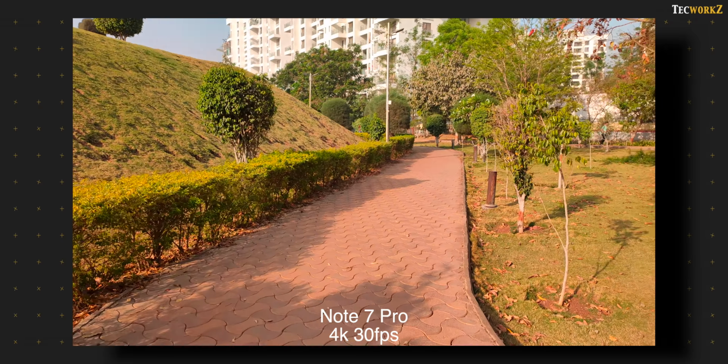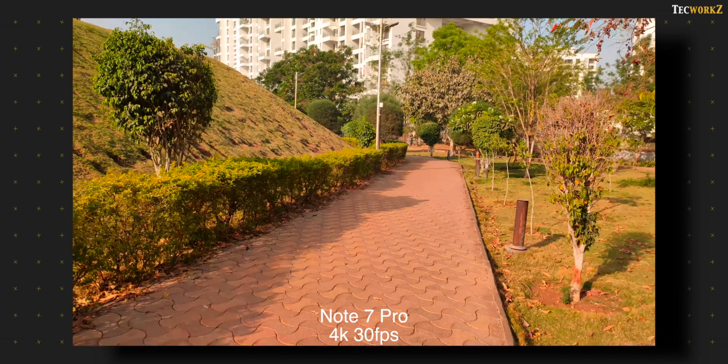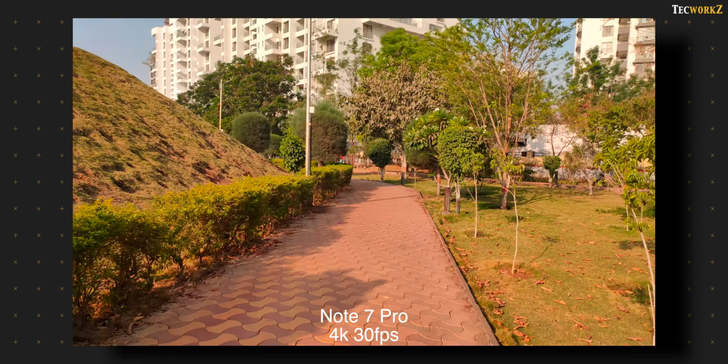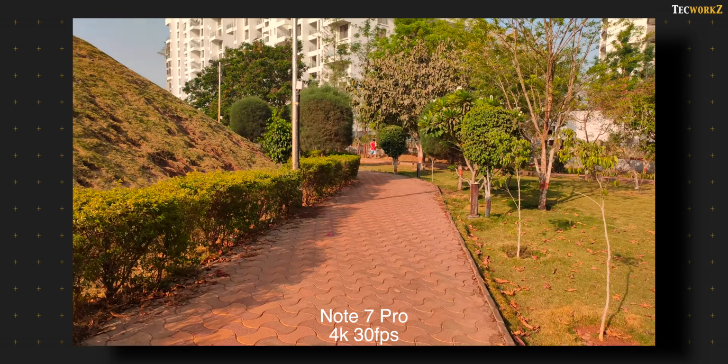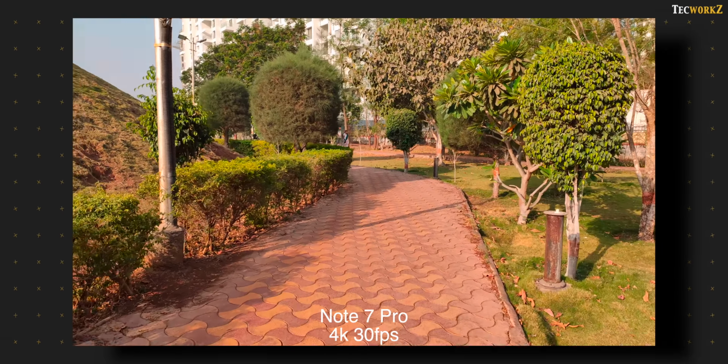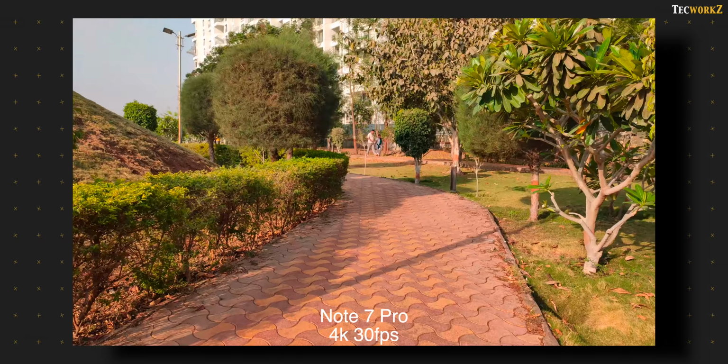Coming to the video performance. Note 7 Pro is one of the first Redmi handsets which ships with 4K 30fps video recording out of the box. These videos are super saturated and they are not stabilized. There is a lot of information in each frame, but the video is very choppy at times.